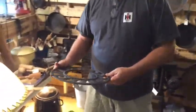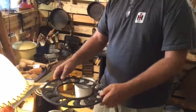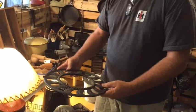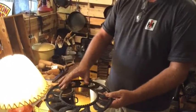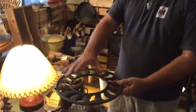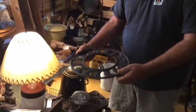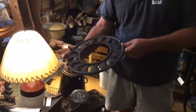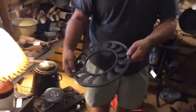This is just a decorative stove top covering that would go on a wood cook stove or a wood burning stove to heat your house with, whatever. It just sits on there, and it's a decorative piece for your smokestack to come out of. Just a real unique piece. You don't see those very often, and it's probably over 100 years old as well. It'd be a great accent piece for somebody who's got that type of stuff in their home.